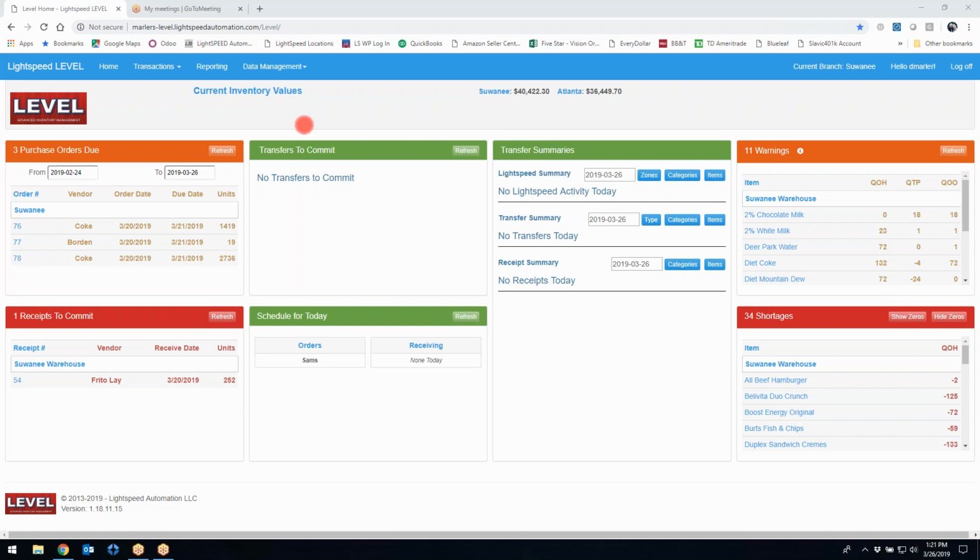The next box we're going to look at is transfers to commit. The definition for Level: anytime a product leaves Level, it's considered a transfer.